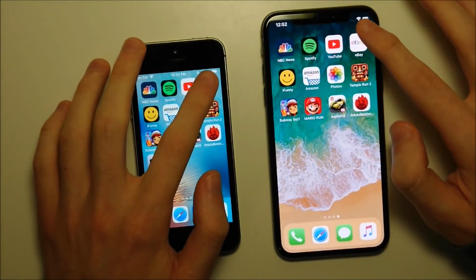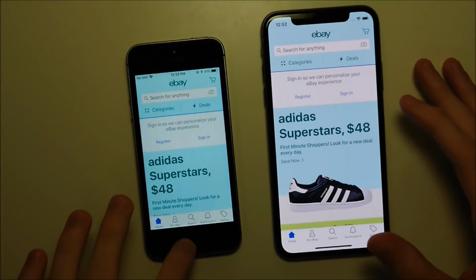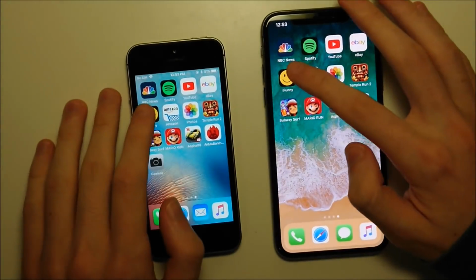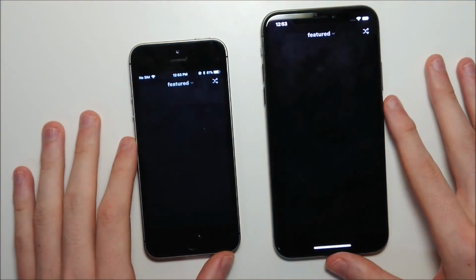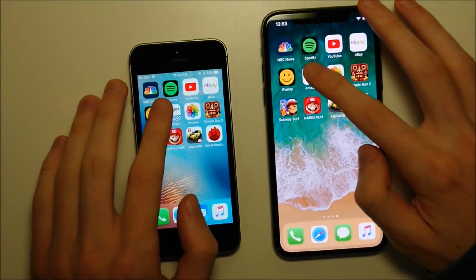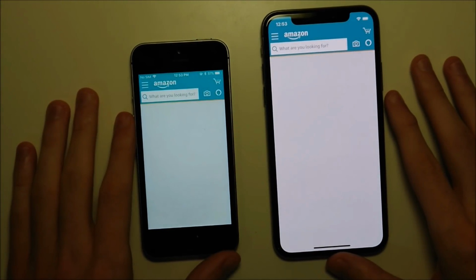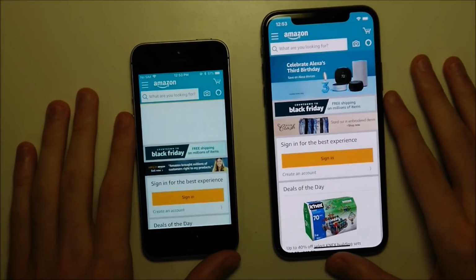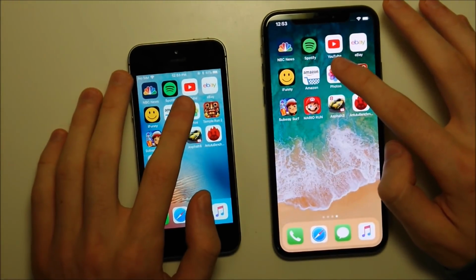eBay. Pretty close there. iFunny next. Yeah guys, that was still pretty close. Amazon. So obviously the X winning most of these, but again, pretty close results. And the iPhone SE just about half a second behind there. Photos.